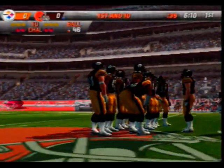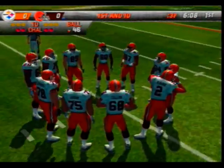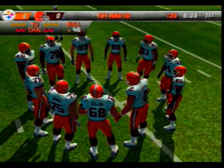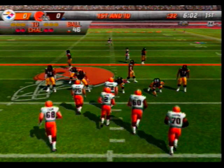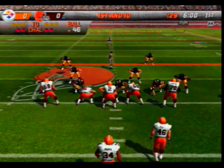And what happened was they missed him with the blitz. And when they did that, there were no linebackers to converge. And that's how he got by the first down mark. So they have first and 10 here. 46-yard line.